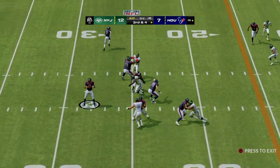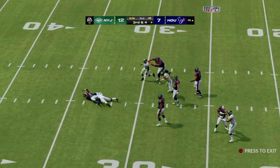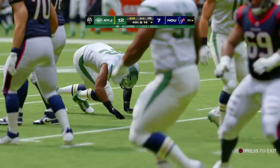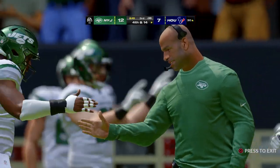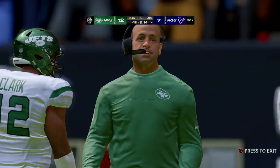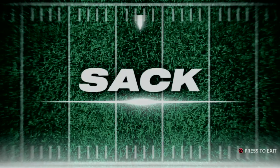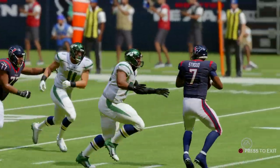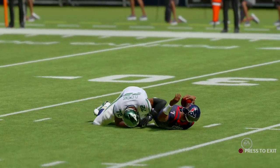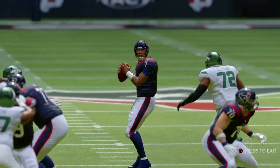Stroud out of the gun here. And he's going to go down. They sack him back right around the 30. It's a loss of 10 on the sack, and it leads to 4th. He's known for his legs and his fancy footwork, but he's not getting much of a chance to use it here. The defense continued to hold the upper hand by bringing him down on that play.